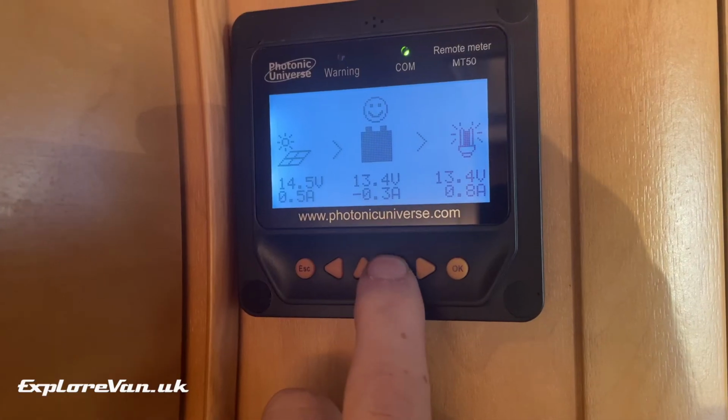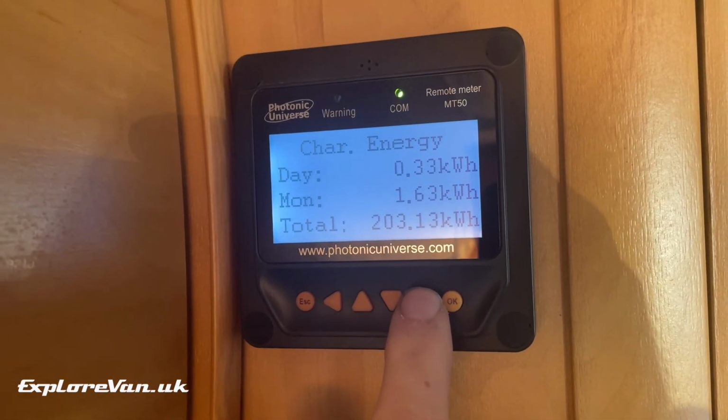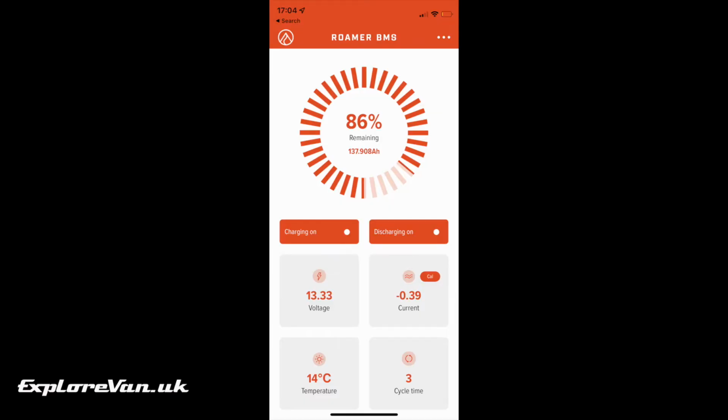We were then away from the van until late afternoon when we checked how much solar we had gathered, which was 0.33 kilowatts, which had recovered the battery up to 86%. Remembering that all day our Wi-Fi, CCTV and Alexa had been on using power.